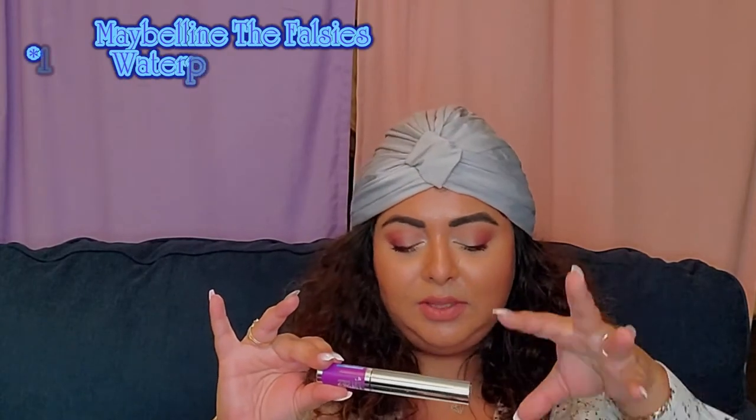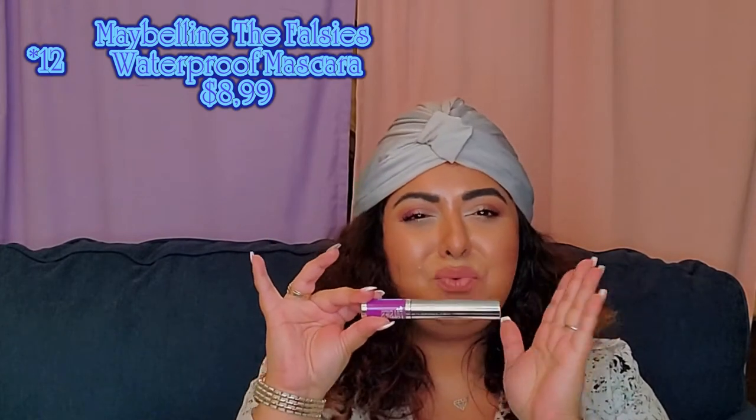Another one that was right there by a hair, then went on the 13th, is a really bad one as well. This is the Falsies Lash Lift Waterproof from Maybelline New York. And it's really interesting to me because most of the Maybelline mascaras that I tried, I really like. This one, it's actually really bad.